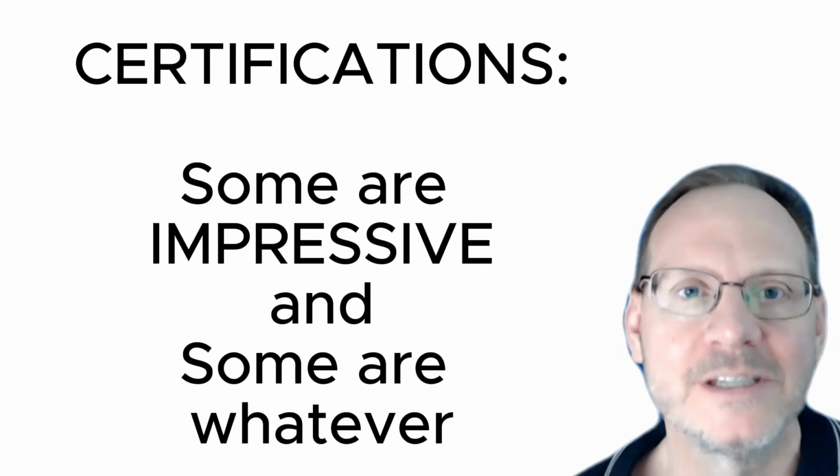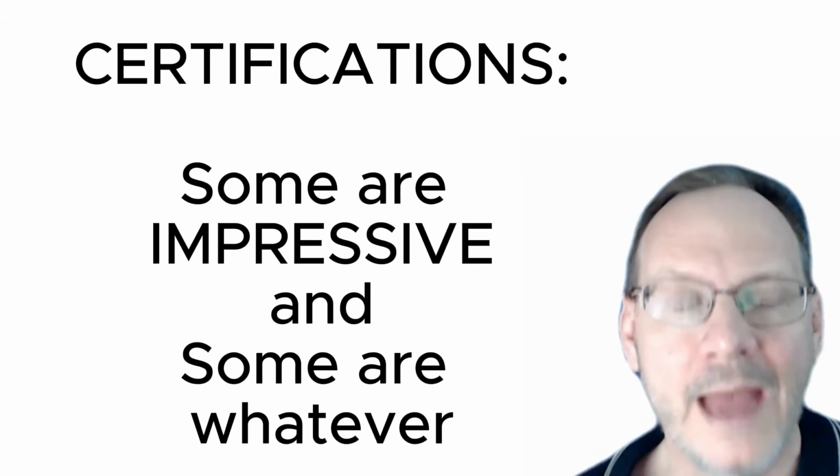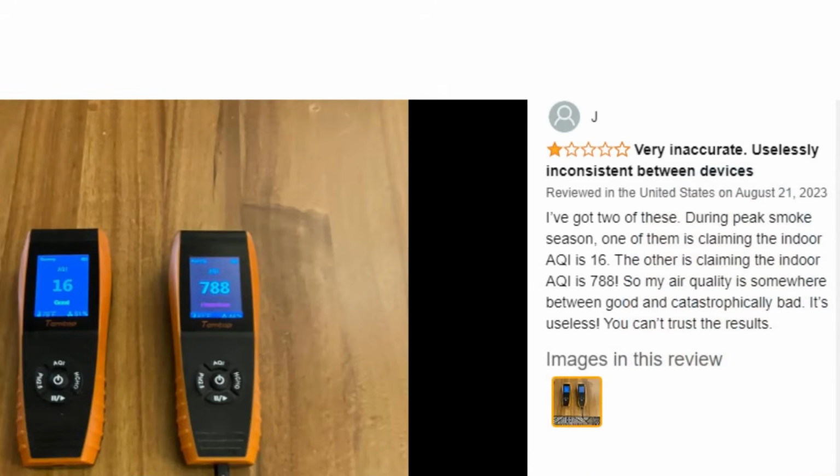That said, here is an interesting recent review on Amazon about the accuracy of this Temtop device that I would actually expect to come across. They give it 1 star and say very inaccurate, uselessly inconsistent between devices. Reviewed in the United States on August 21st, 2023. I've got 2 of these during peak smoke season. One of them is claiming the indoor AQI, which is air quality index, is 16. The other is claiming the indoor air quality index is 788. So my air quality is somewhere between good and catastrophically bad. It's useless. You can't trust the results.